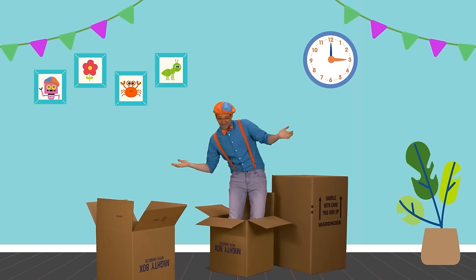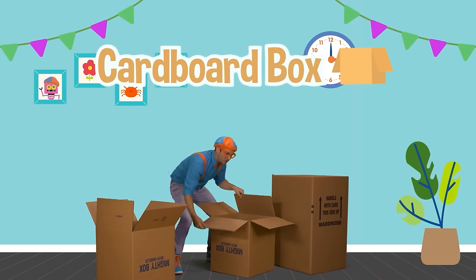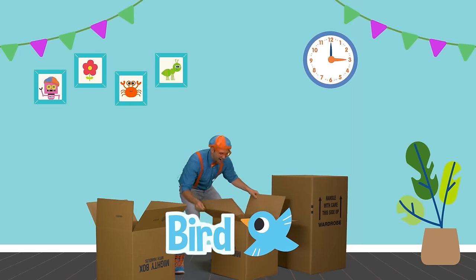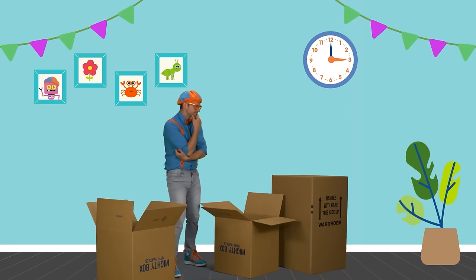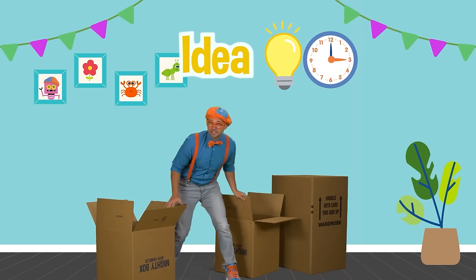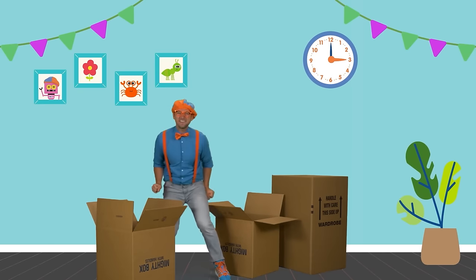Hey! It's me, Blippi, and I was just hanging out in this cardboard box. Check it out! It's like a bird! Whee! Oh, I have so many cardboard boxes around here. What are we to do with them? I have an idea. Why don't we take a few of these cardboard boxes and make something out of them? This is gonna be fun!